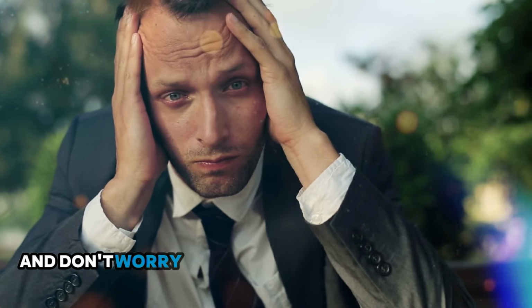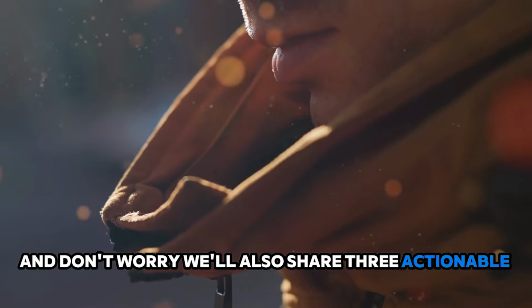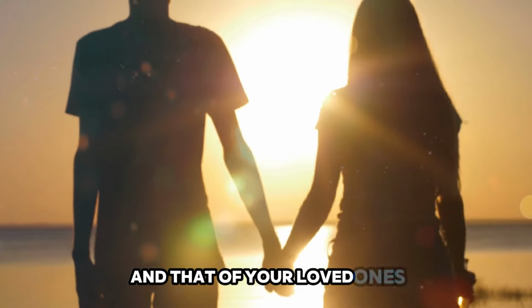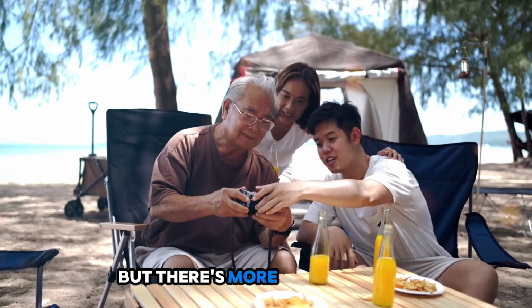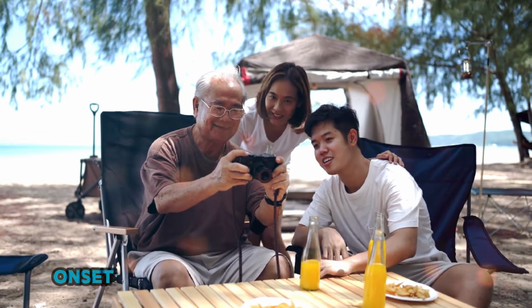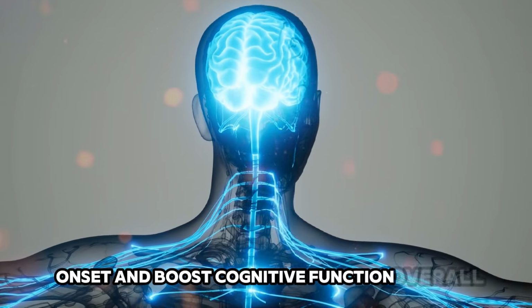And don't worry, we'll also share 3 actionable steps you can take right now to protect your brain health and that of your loved ones. But there's more. We'll explore how small lifestyle changes may help delay dementia's onset and boost cognitive function overall.